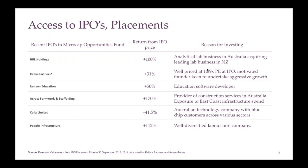Now, this isn't a huge driver of our performance. It's just a bit of the cream on top, these placements and IPOs. Most of our strong performance comes from finding stocks that are already listed that are just poorly researched by the market.